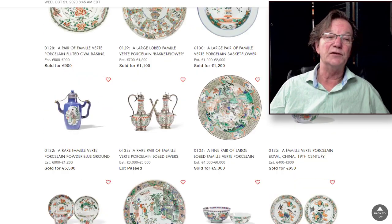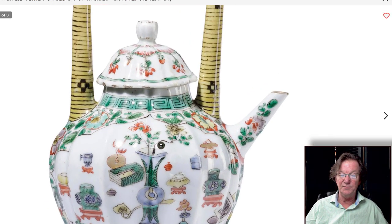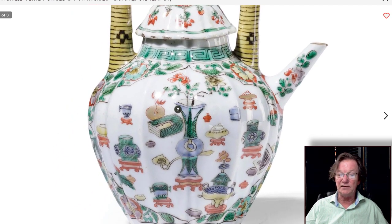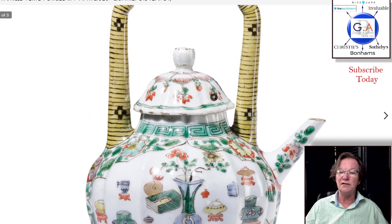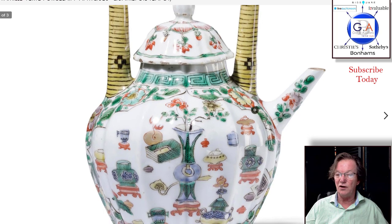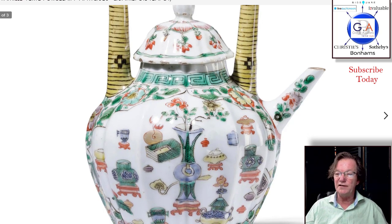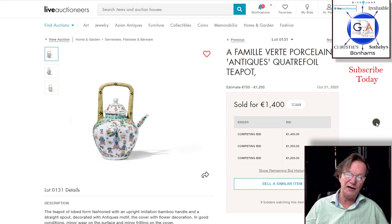We'll take a look at a few of the prices that things brought. One of them was, of course, that very nice Kangxi period teapot we talked about last week. It was interesting for me because it was a melon-formed body, and then it had this simulated straw handle squared over it that you typically see on the flatter lower square teapots. This did pretty well at the end. We thought the estimate seemed awfully low at 700 to 1,200 euros, and it ended up hammering for 1,400 euros. Add the buyer's premium, and you're up to about $1,800 or so.